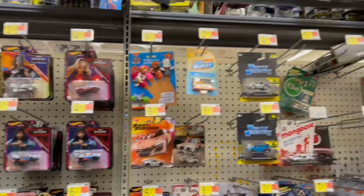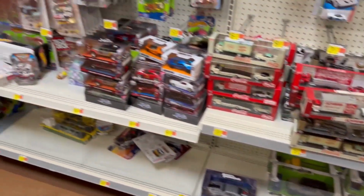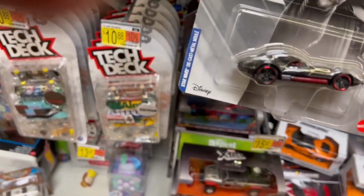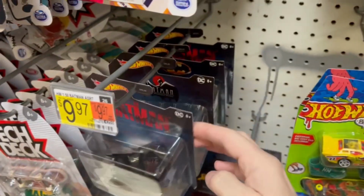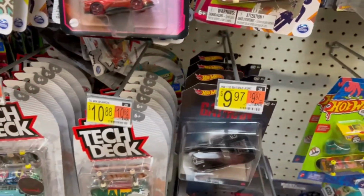I don't see any Batman. Am I overlooking it? Oh, I am. They've got... This guy is trying to hide it from me. It's actually a cool looking little car. I don't know if you can see it very good with the glare. We've got the Batman Batmobile, an '89 Batmobile, and an animated Batmobile.